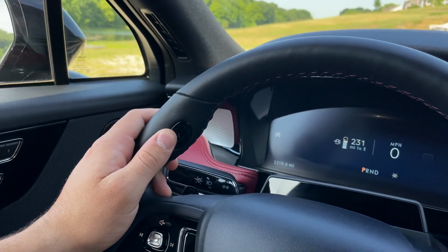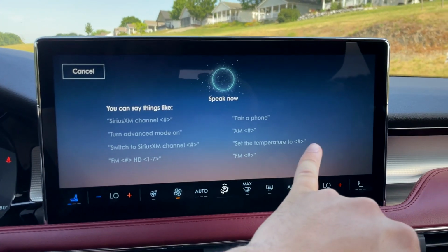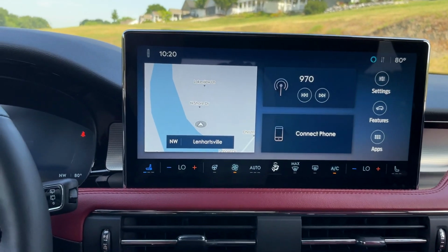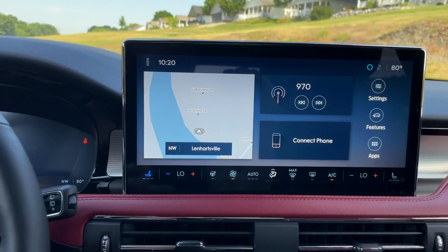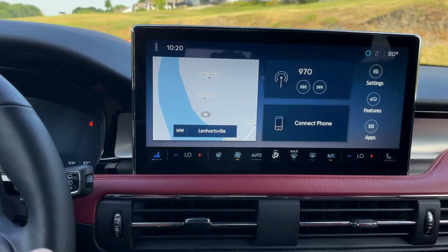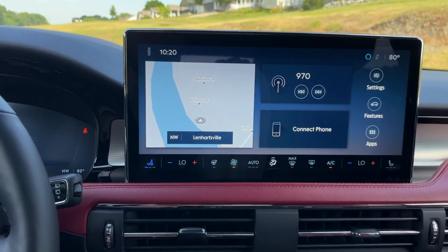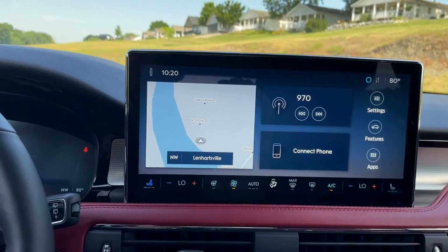Now this button right here for the voice command does actually give you the option to set the temperature right here. So you can do that if you want by just talking to the car, it will do that. So that's neat. And it does give you that customization, but I just wish there were physical climate buttons. That would be a little bit easier and, in my opinion, less complicated for the driver, though it is something I'm sure you can get used to.